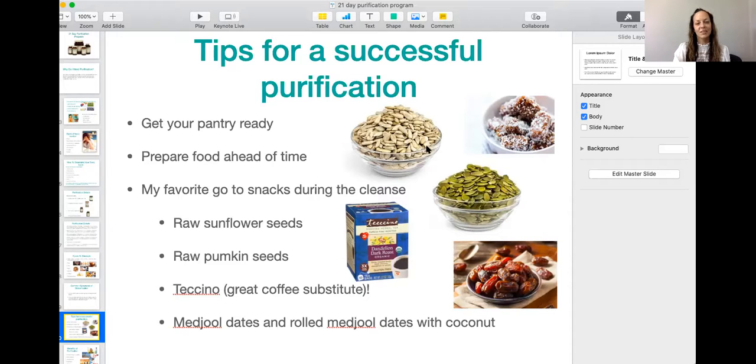So those are my favorite things to have on hand. You can choose yours. And there's also a list in the book of things that you may want to have in your house, in your kitchen, before you start the cleanse, in your pantry.